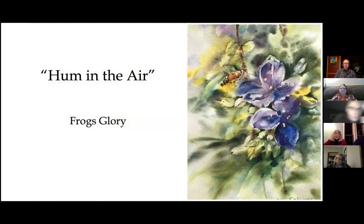Oh gosh, these flowers. Okay, they are called, wait a minute, I know what they are. They are called spiderwort. Aha, yes. These were absolutely stunning at Frog's Glory.